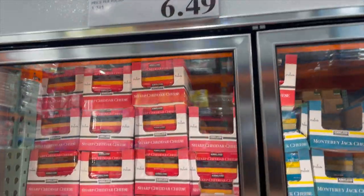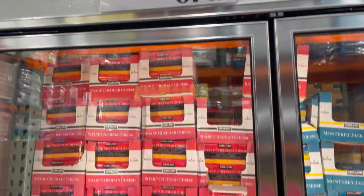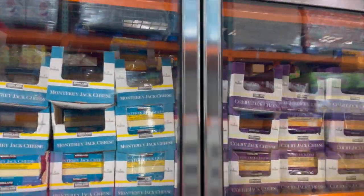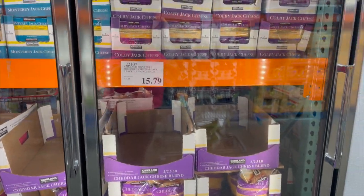If you're really into cheese, they have some really good deals. This is $6.49 for a 2 pound block of cheese. I don't go through cheese that much. I'm trying to not eat as much cheese in every meal. But yeah, they have the shredded kind too for $15.79.